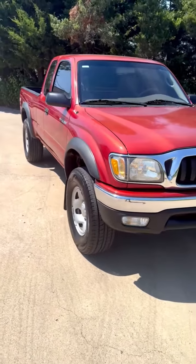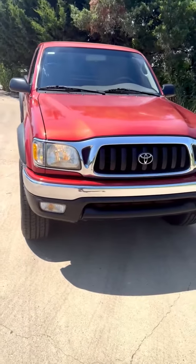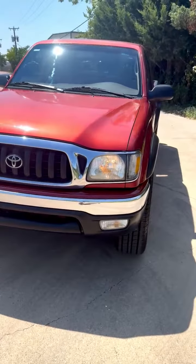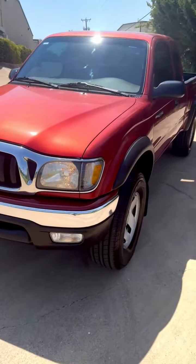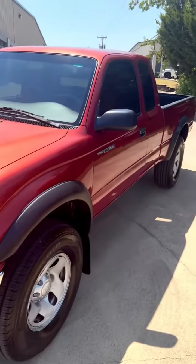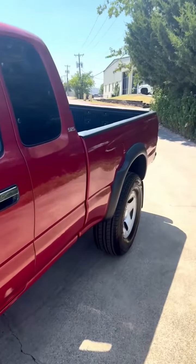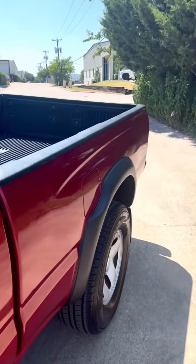Perfect vehicle for a student. We will not finance this vehicle. You're going to have a hard time finding a bank that will want to finance this vehicle because it's a 2002. If your credit score is above a 730, we do have banks that we work with that will do this. But below a 730, no banks. You can use your own bank, but we will not be able to assist you.